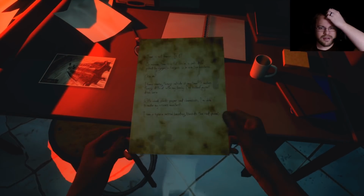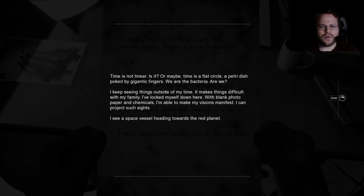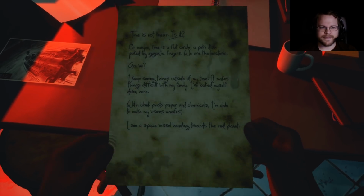Whatever. Okay. Time is not linear, is it? Or maybe time is a flat circle, a petri dish poked by giant fingers. We're the bacteria, are we? I keep seeing things outside of my time. It makes things difficult with my family. I've locked myself down here with blank photo paper and chemicals. I'm able to make my visions manifest. I can project such sights. I see a space vessel heading towards a red planet.